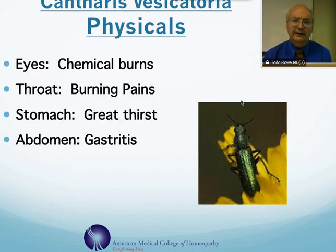It can be useful for any kind of burns, but most typically for chemical burns. It's also another remedy that's used to treat acute gastritis, particularly when there's this characteristic symptom of great thirst that accompanies the burning pains in the stomach.